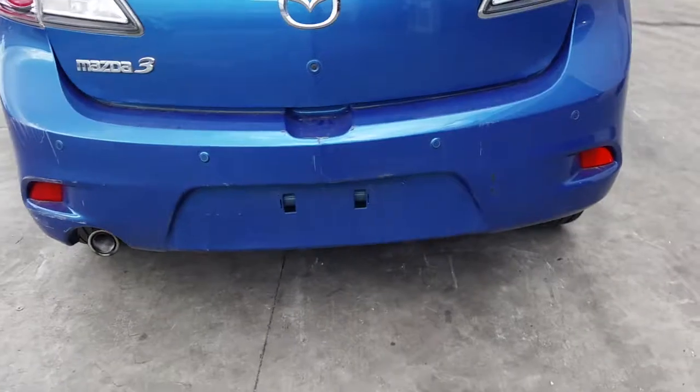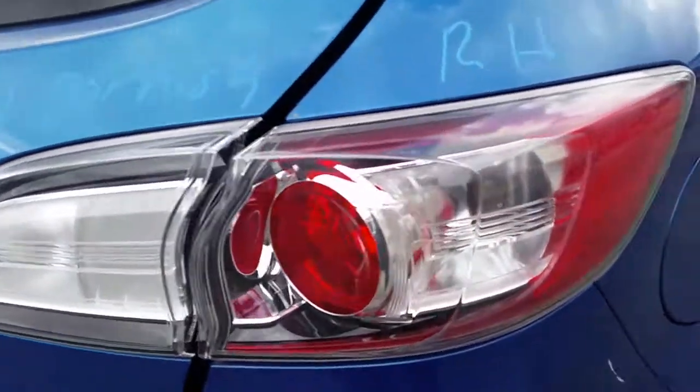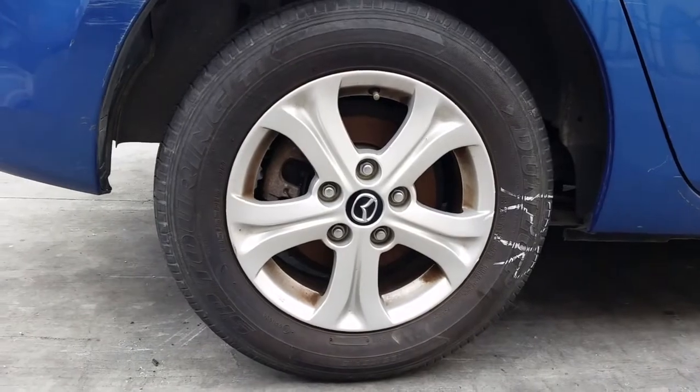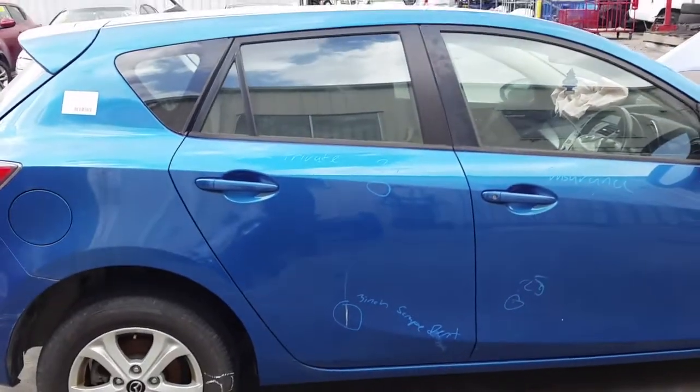Rear bumper cover. Right-hand tail light garnish. Right-hand tail light. Factory 15-inch alloy mag wheel. Right rear has a good tyre. Right rear door.